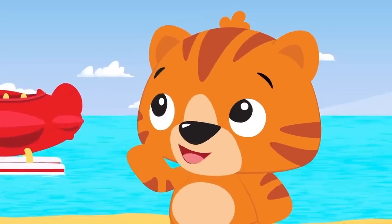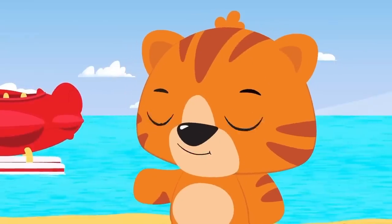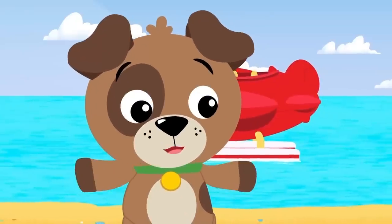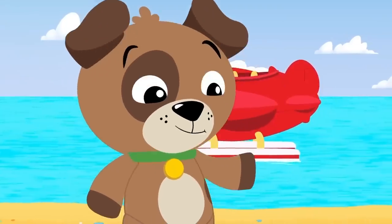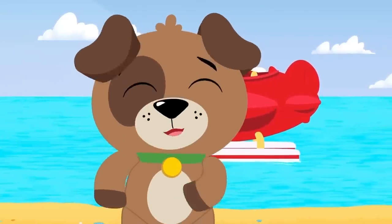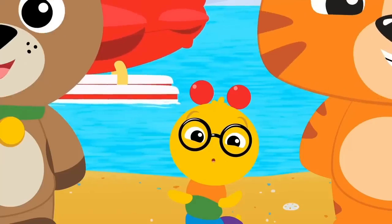Oh, I have another set of opposites. That turtle over there is moving fast. And that one is moving slow. I have an opposite too. That turtle is out of its shell. And that turtle is in its shell. Well, except for its head. Near, far. Fast, slow. In, out. You guys really know your opposites.